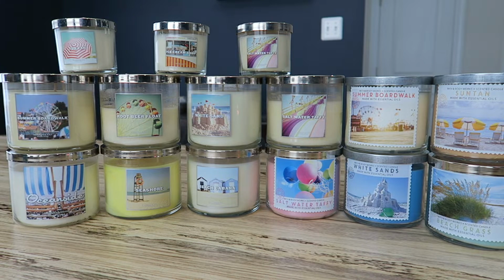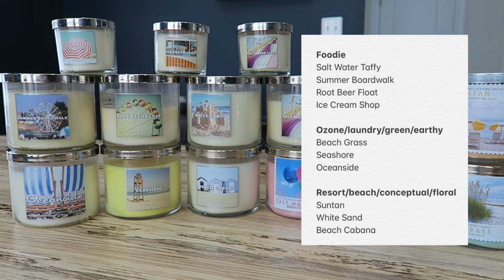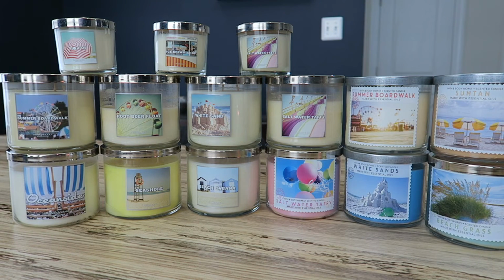And I like to categorize those into three different categories. You have the obvious foodie category, where you had your Saltwater Taffy, Summer Boardwalk, Root Beer Float, and Ice Cream Shop. Then you have what I refer to as the ozone, laundry, green, earthy scents, which are your Beach Grass, Seashore, and Oceanside. You could also call those dewy scents. And then finally, the resort beach conceptual hot floral blends, which are your Suntan, White Sand, and Beach Cabana, which may be my favorite of the entire collection, and one of my favorite summer candles of all time.